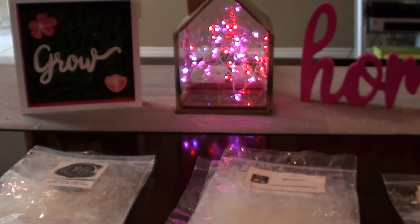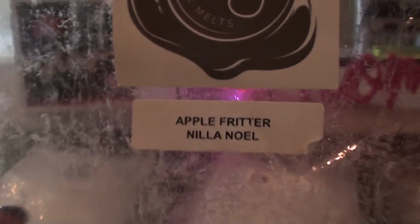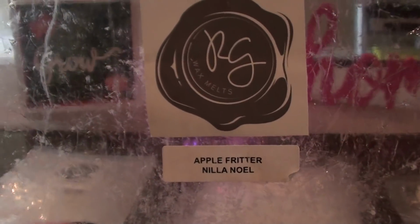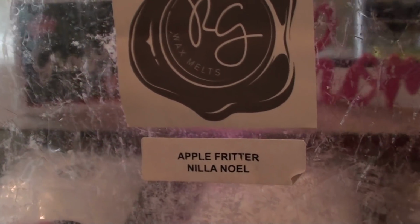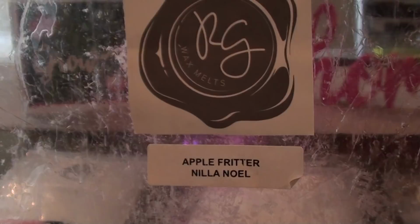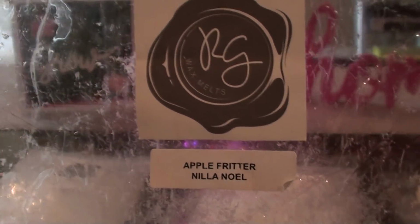This one, okay, I thought I was gonna love this one, and on cold, this one smelled freaking amazing. I bought this from a D-stash from my friend Candy. It was a loaf. I think she sold me half a loaf. I can't remember. So this is Apple Fritter Nilla Noel. On cold, I could smell all of these things going on. I got it in my warmer, and I think all I got was just an apple scent. I didn't get anything else, and it kind of fell flat for me.